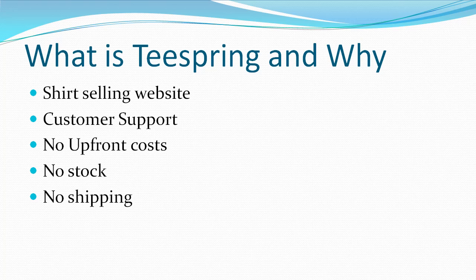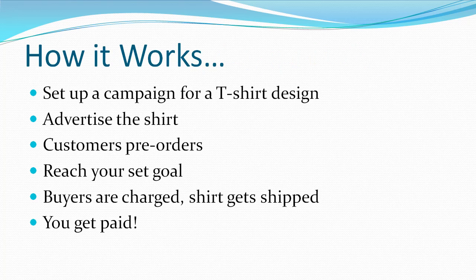There is no upfront costs, okay? And this is pretty much really easy to get started, because there's no overheads. You don't have to pay to get started. It's completely free. And you don't have to worry about any of the stock and shipping, like I mentioned before, okay? So it's the perfect place for affiliates, because all you have to do is go in there, create your own shirt design, and just sell it, right? So it's a really awesome place, and Teespring's done an excellent job at that.